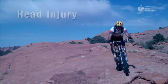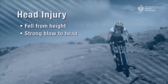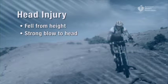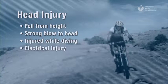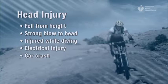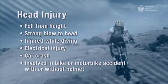Now let's talk about how to recognize and provide first aid for head, neck, and spine injuries. Head injuries can happen if a person is struck hard on the head or falls from a height. Suspect a head injury if the injured person fell from a height, was injured by a strong blow to the head, was injured while diving, suffered an electrical injury, was in a car crash, or was riding a bicycle or motorbike that was in a crash, especially when not wearing a helmet.